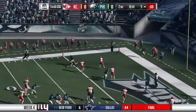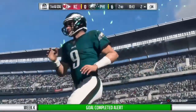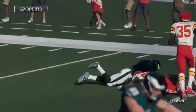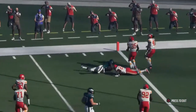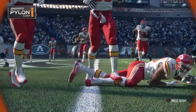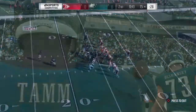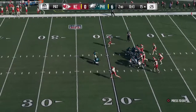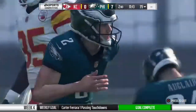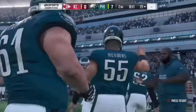Now back to throw. And he'll take it into the end zone for an Eagles touchdown. Now the try here for the point after. He's got it, and the Eagles lead at 7-zip. So that drive consumes 9 plays all told. And it was capped off by an Eagles touchdown.